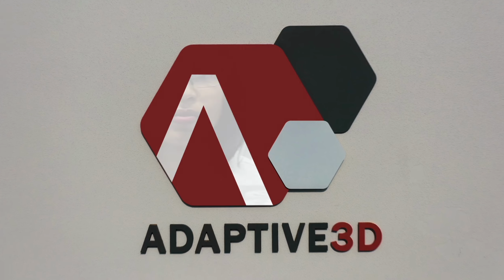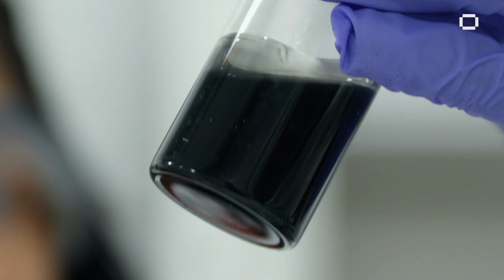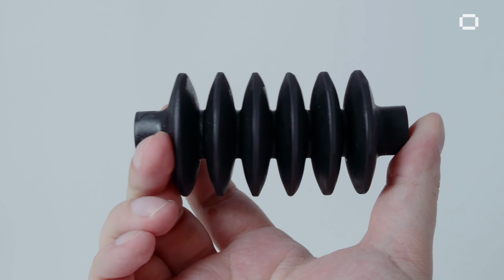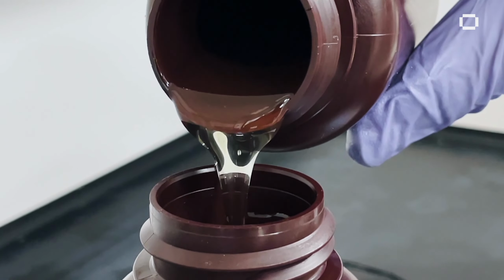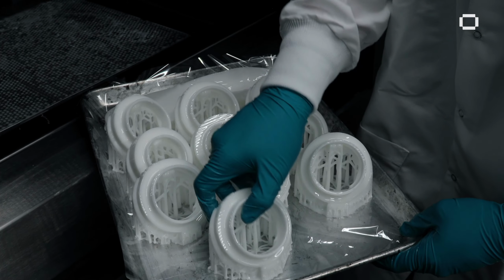Adaptive 3D is the world's leading provider of photoelastomers for 3D printing and mass microarchitecture of materials and manufactured goods. We have the ability to rapidly re-engineer, redesign, re-architect mass-producible materials at throughput and cost to change how some businesses provide value to their end customers.